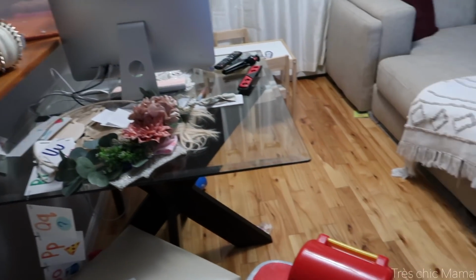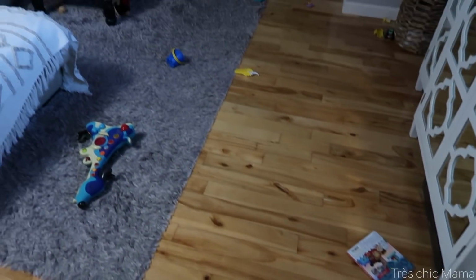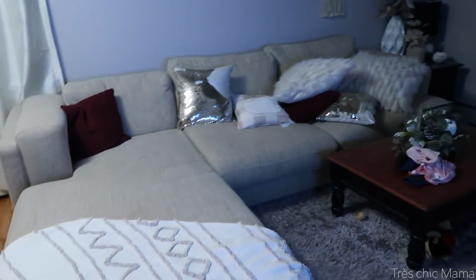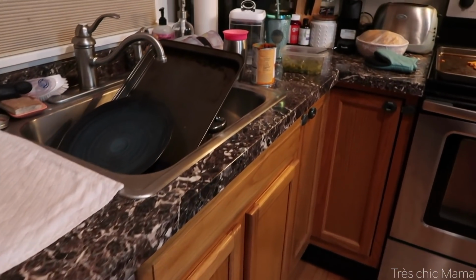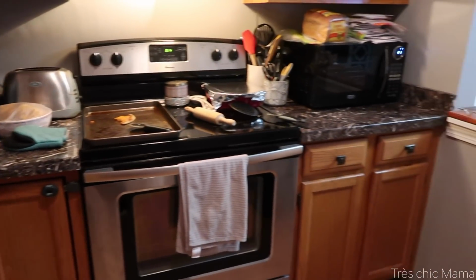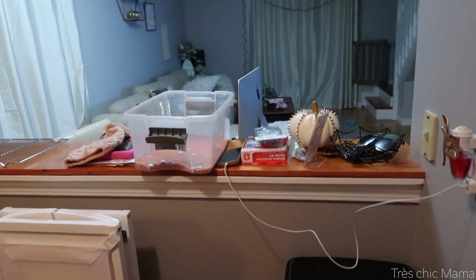So today's video is actually going to be a nighttime cleaning routine video. Right now I'm just showing you the disaster that is my house after I put Sydney to bed. Dishes everywhere, toys strewn all over the floor, couch a mess, just totally a cluttered mess. So I thought I would show you what I do at night to clean my house and declutter as much as possible. And trust me, I didn't want to do it, but it's got to be done.